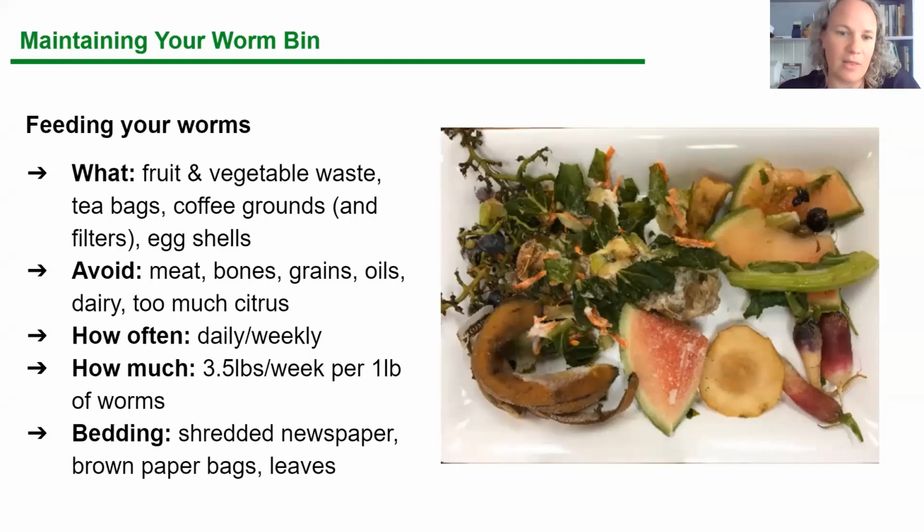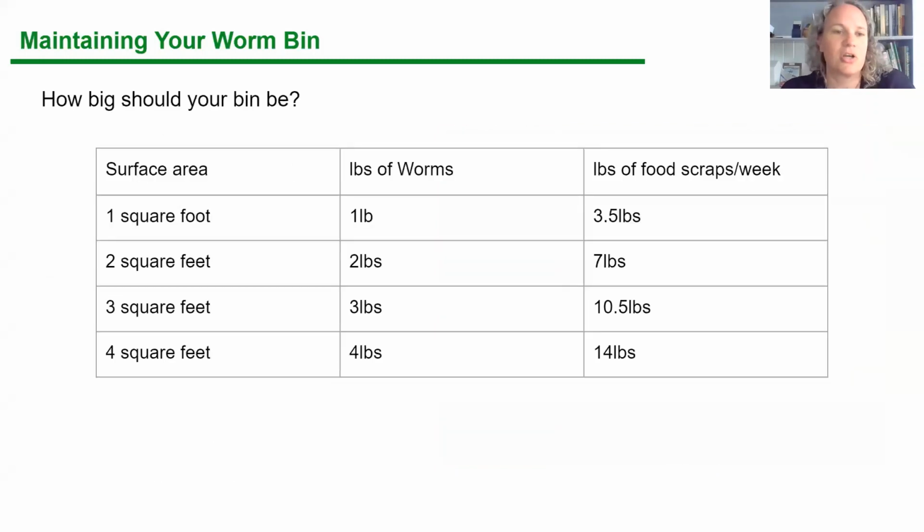Worms will eat their body weight in food, and so that food also includes the bedding, which is why 3.5 pounds of food per pound of worms is about the amount that they can eat. And this chart just shows the amount of space you need in order to support that amount of worms. A 1 square foot, which is a pretty small bin, can support 1 pound of worms, which can eat 3.5 pounds of food waste. My worm bin at home is a regular sized Rubbermaid tote, and it probably has about 3 pounds of food in it.